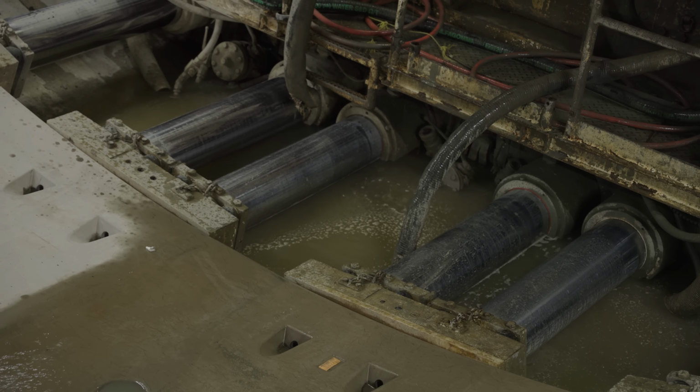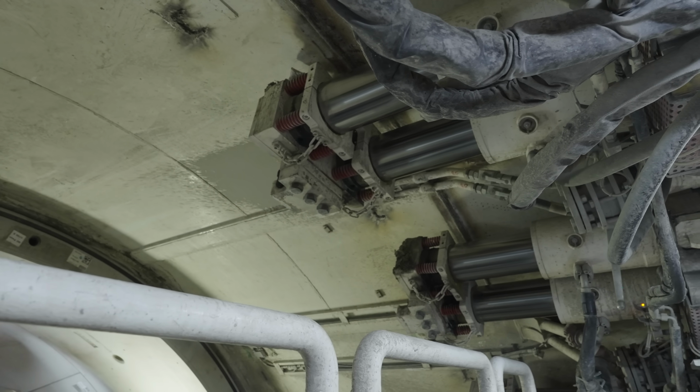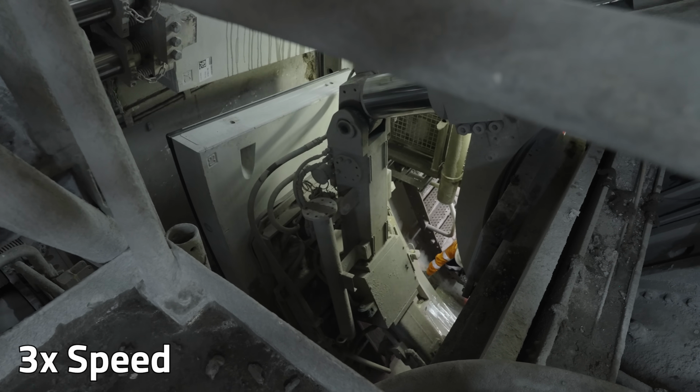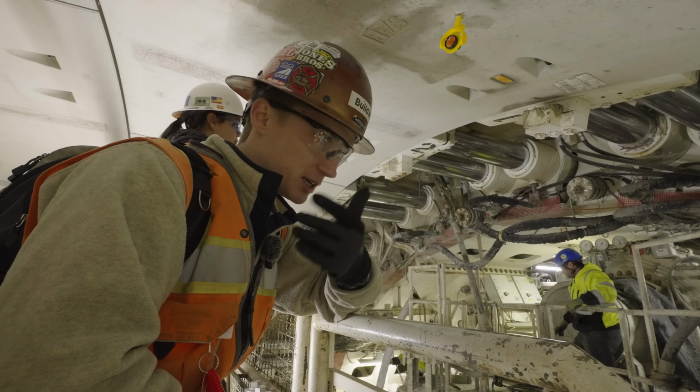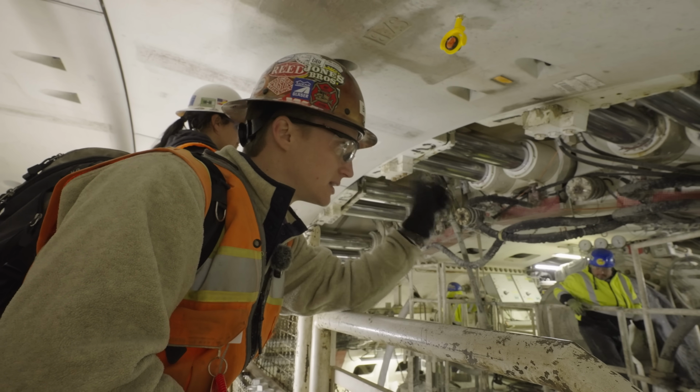And then once they've pushed the machine far enough ahead, they'll retract those cylinders, they'll place the next ring, and then they'll push those cylinders up against the next ring, rinse and repeat hundreds of times, almost over 1,000 times, and they'll be at the other end.